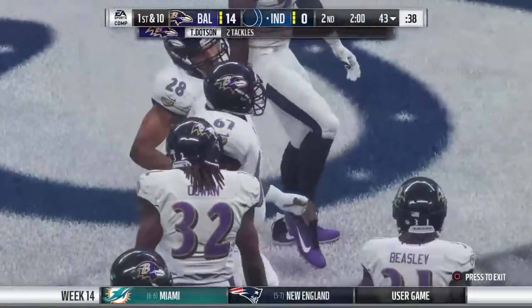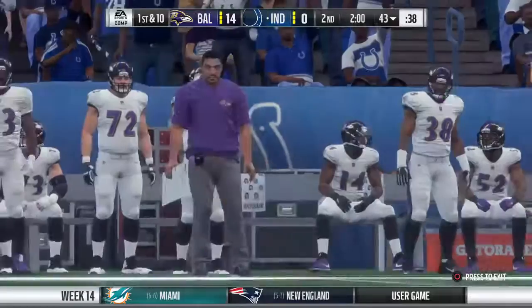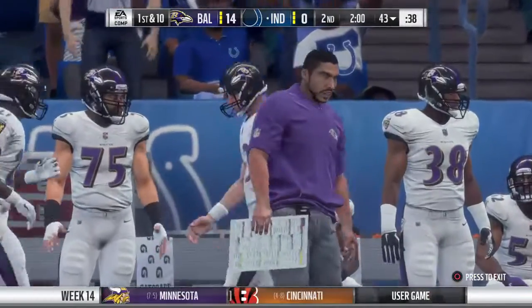2 minutes to go here in the first half. We'll come back to Indianapolis right after this.